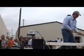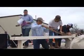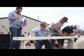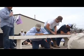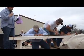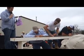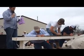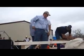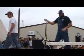The team of Bouse and Kaywood making their way to the measuring mark. Folks, I can tell you from here, it's a good one. 66.5. Passing 66 and a half. 67. 67 and a quarter, your final tally for the team of Bouse and Kaywood, and that'll move them into first place in the Oklahoma Rattlesnake Division.